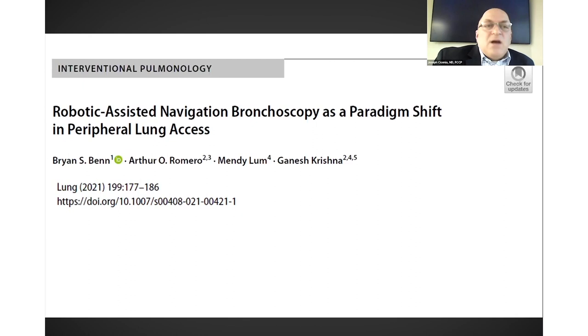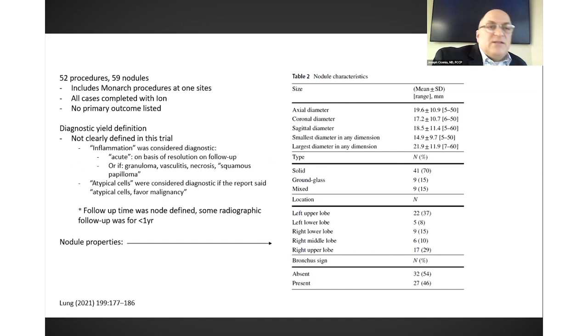This is one of the first trials looking at ION data. This is Ganesh Krishna's study. 52 procedures, 59 patients. This is not MONARCH. This is a typo. This is ION procedures at one site. All cases were completed with ION, and localization was confirmed using cone beam CT, or CBCT. Their diagnostic yield, however, wasn't clearly defined in the trial.